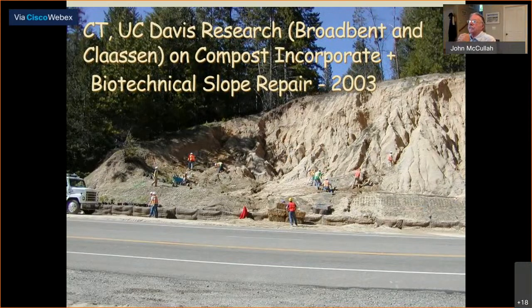We did a little research with Jack Broadbent and Vic Claassen, UC Davis research, on nasty road cuts, basically on Highway 299 West, decomposed granite, hydrologic soil group of 1. It's a very porous soil. Okay, next.